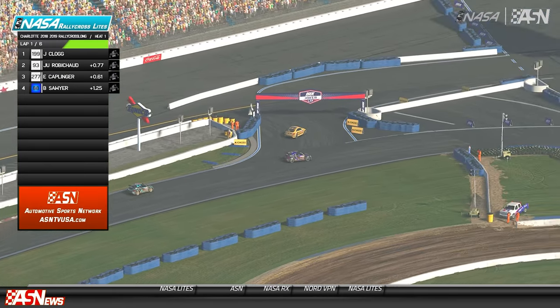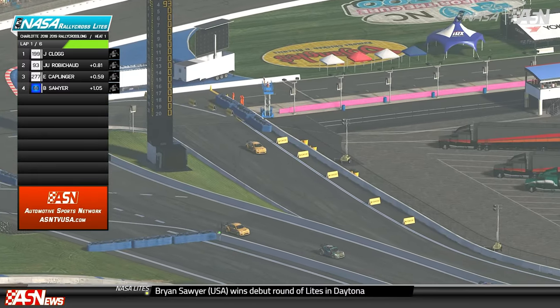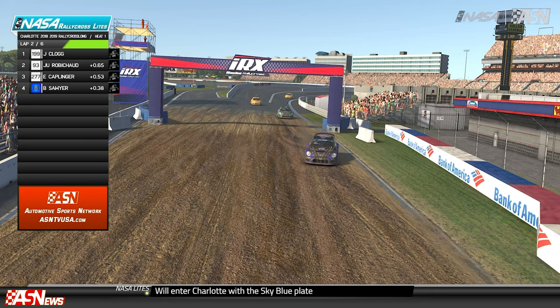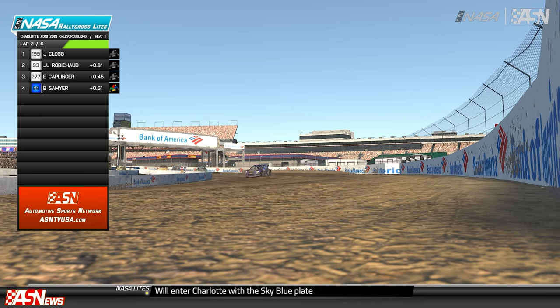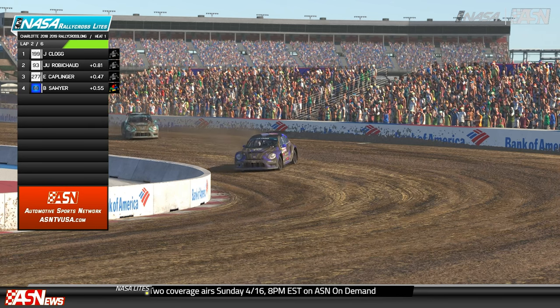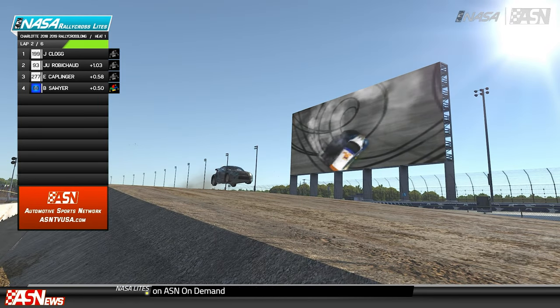Sawyer will joker. Klaug thought about it. It looked like there was a brake light and almost a turning into the corner. But he will lead at the end of the first lap ahead of Justin Robichaud. Kaplinger and Sawyer now in the back of the field. I wonder if Kaplinger might move over if there's team orders at TWR Struggle Bus. But we'll just have to wait and see.